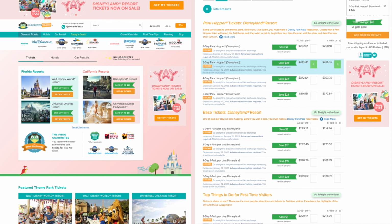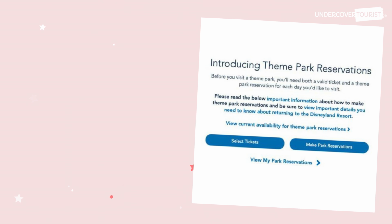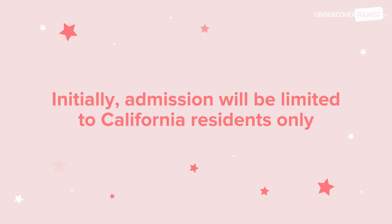To visit Disneyland Park or Disney California Adventure Park, you will need valid admission for that park and a reservation using the new Disneyland Theme Park reservation system. Initially, you will also need to be a California resident.